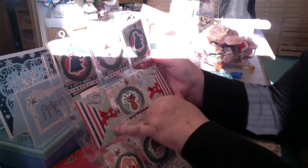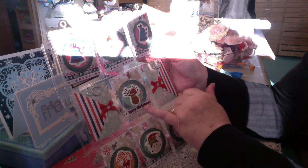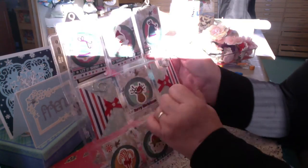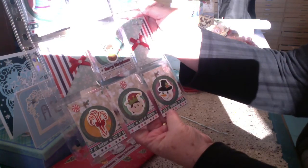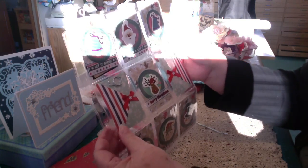And then a little envelope with a camera on it. And a Merry Christmas with a moose on it. Another pretty little envelope with a camera. Oh, and this one has bling on it as well. And some candy canes and a little elf and a snowman. Very cute, Anita. Nice job. Did you make all these envelopes too?